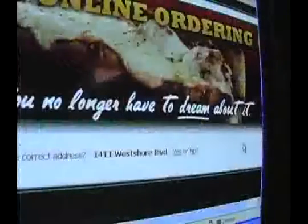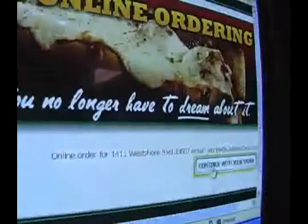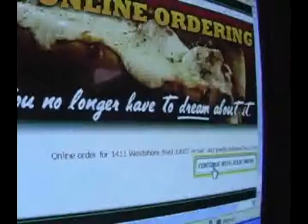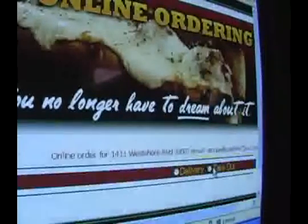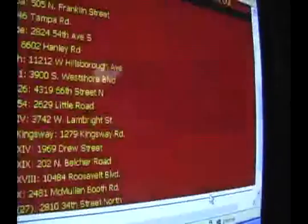So we just bring up the address and say, is this correct, yes or no? If they say yes, then they can continue with the order. If they say no, they can enter the correct address and continue forward. So it's just going to verify the address. It's going to show my email address. I have a choice between delivery or takeout. This is another key feature.